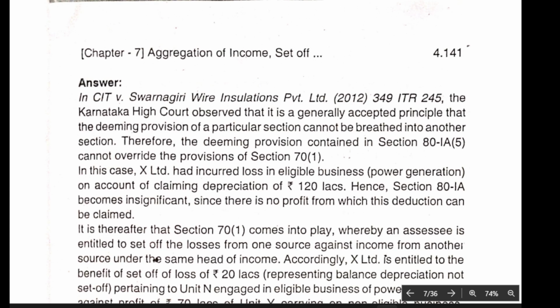You can see CIT v. Swarnagiri Wires Insulation Private Limited. The Karnataka High Court observed that it is a generally accepted principle that the deeming provision of a particular section cannot be imported into another section. One section can't be deemed into another section. Therefore, the deeming provision contained in section 80IA(5) cannot override the position of section 70A.